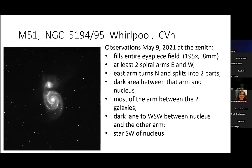It filled up the entire field of my 8-millimeter eyepiece. The whole eyepiece is just full of these two galaxies. I saw at least two spiral arms, the ones on the east and west. I saw the east arm, the one on the left that goes up. It turned north and split into two parts.